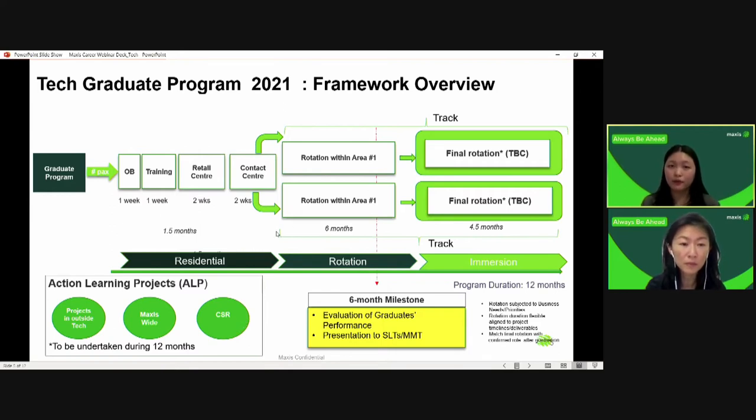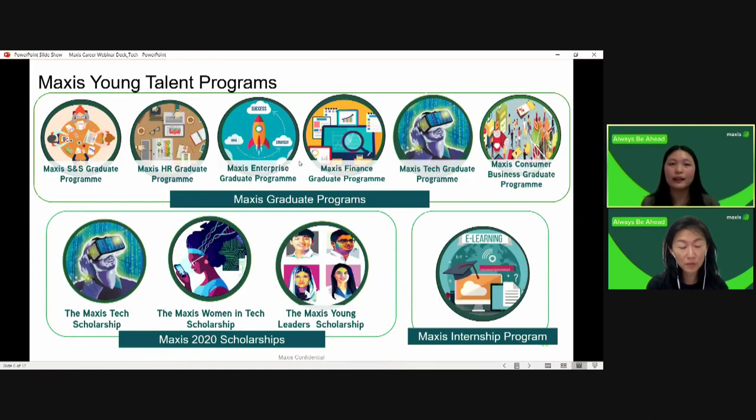This is a little bit of the framework of our tech grad program. But if you want to know more about our other grad programs, for example sales and service, finance, it's going to be quite similar. The main difference would only be in this rotation stage, where they will go to multiple rotations, right? And definitely the track is in their specific domain. Right, that's a little bit about the graduate programs.